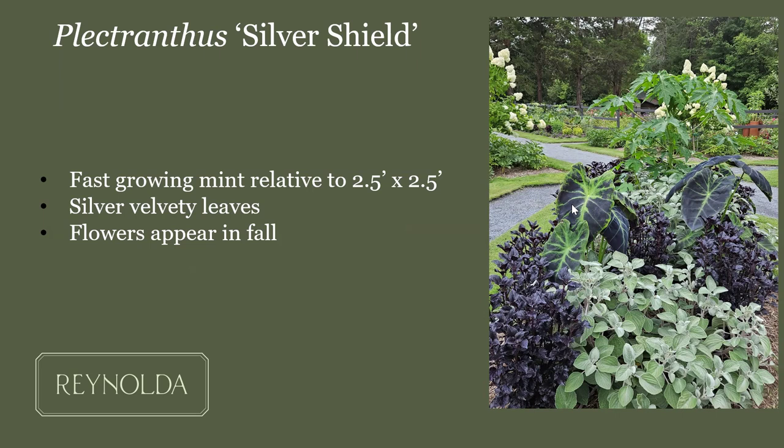The flower, again, it's a mint relative. When you think about lamb's ear, it's got those furry, fuzzy leaves. So A, being a mint, B, having fuzzy leaves, that's a combination deer really don't like. They're going to have to be really, really hungry to go after something like that. But this is just a great foliage plant.